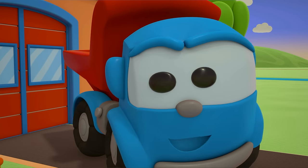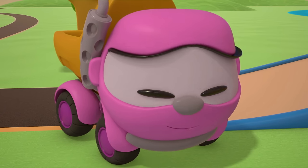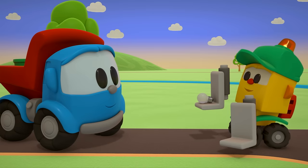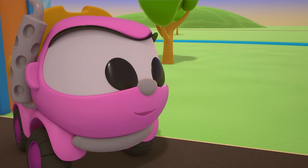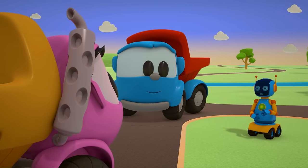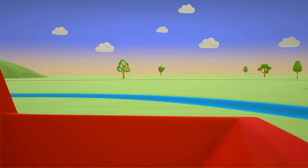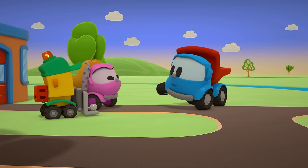Spying on others isn't very nice. Well, we weren't. We just wanted to help. I've brought a light bulb for you. Yes, Lifty's right. The robots wanted to throw away some garbage. Isn't that right, robots? Robots! Thanks for your help. Come in.